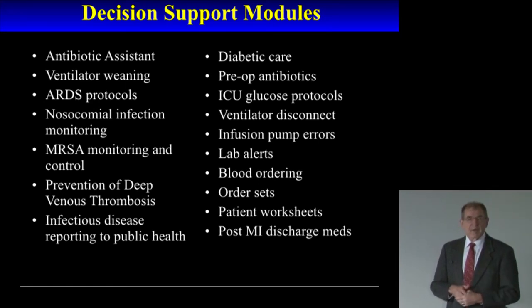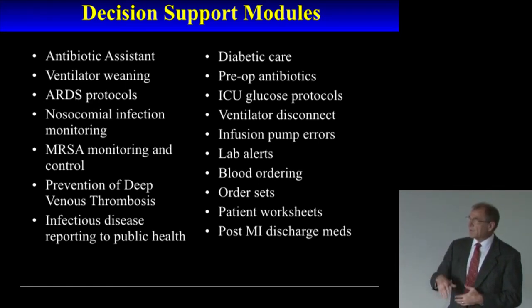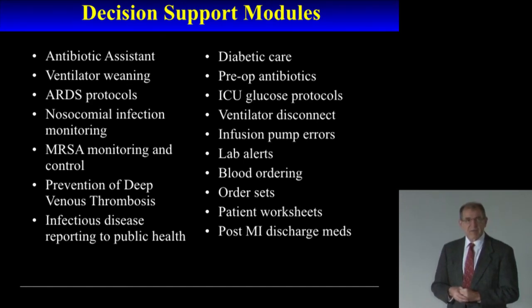However, what we found, the total number of these kind of processes that we have is about 150 or so. And each of these takes time to develop the actual computer code. It takes time to then install it in a clinical environment, to teach clinicians to use it, to modify the program so that it's more accurate, and then to prove that you're changing outcomes and improving the quality of care.